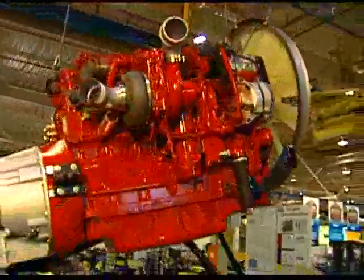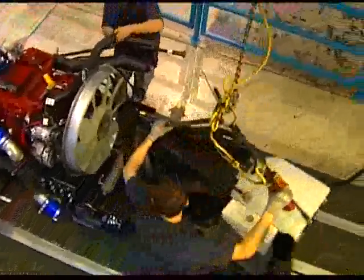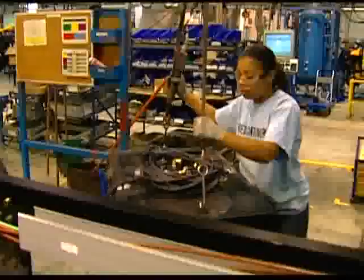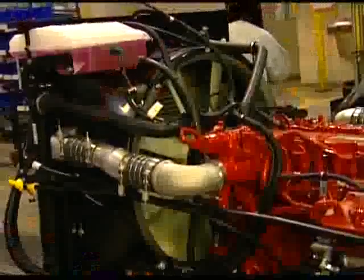Now it's time to add the muscle. The Cummins engine is mounted to the chassis and fitted with the radiator, transmission cooler, battery, fuel tank, and muffler. Fluids are added, and it's time to crank this bad boy up.